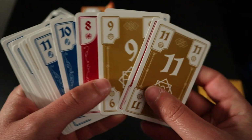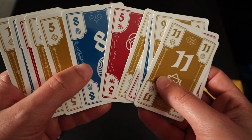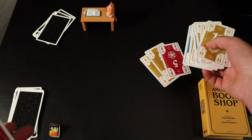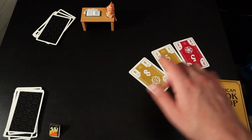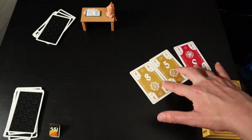And so players are going to be bidding on the number of tricks they think they're going to take using the cards in their hand. So if they think they're going to win 3 tricks, they're going to put down 3 cards face up. What's interesting though is what kinds of cards they put down are really important. So in this example, let's say American Bookshop thinks they're going to take 3 tricks.